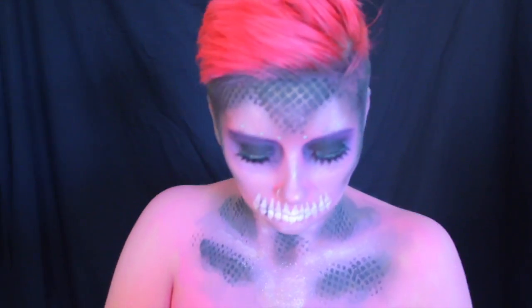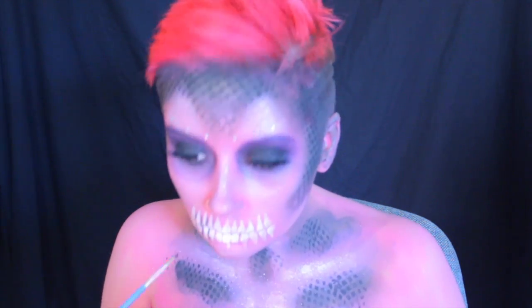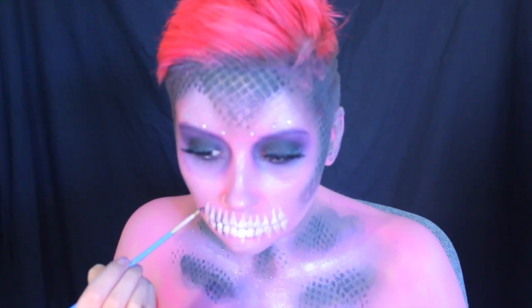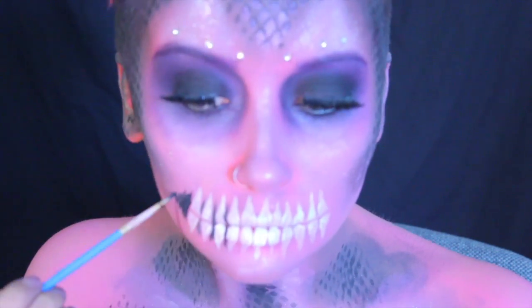And I'm just using eyelash glue to do that. Now I'm taking a white body paint and doing a Cheshire Cat inspired mouth. I wanted to do this mouth for the Cheshire Cat, but I ended up not doing that makeup look, so I still wanted to incorporate the mouth, so I thought, oh well, I think it works for a dark fairy too. So yeah, I just made a bunch of teeth.